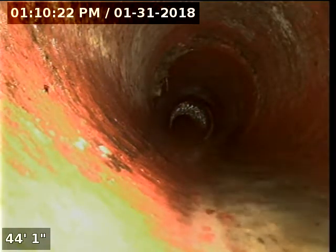A little bit of roots there at that joint, top corner.